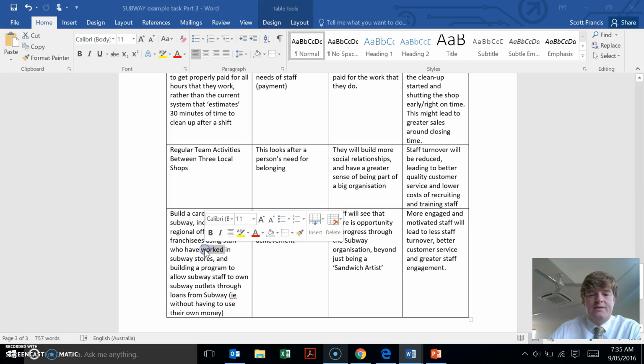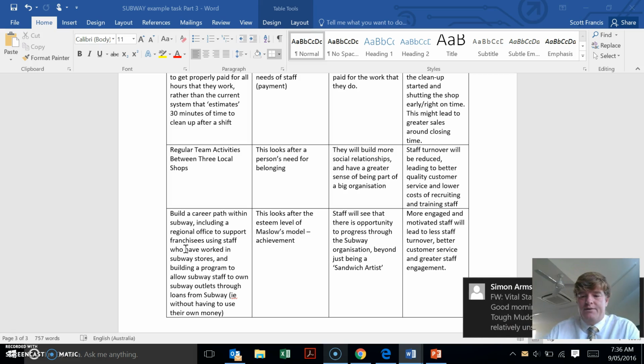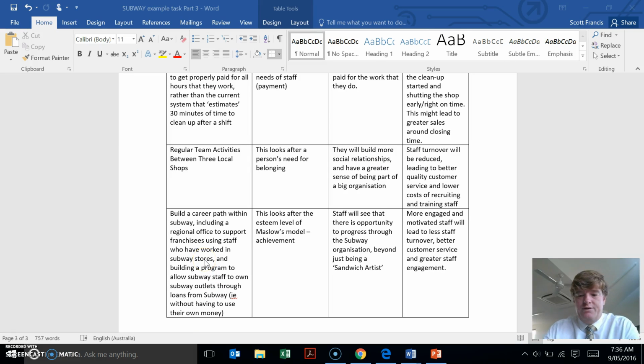The third one, right, at the moment, there's not a lot of career paths. There are generally fairly small stores, and they have some management functions, but not a lot. So one thing that could be done is you could build a career path within Subway, right? So things like having a regional office, so that it becomes another area where people who get some experience could work. But also building a program where Subway staff can own their own Subway outlets. So that means Subway would give them a loan, which they'd pay back, but they'd have the chance to be a franchise owner, to own their own Subway restaurant.